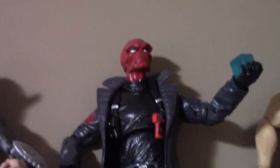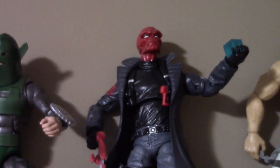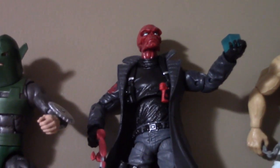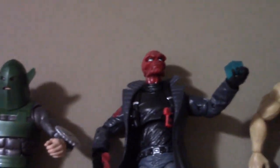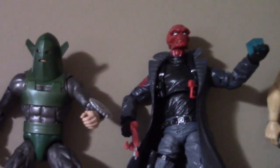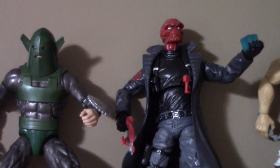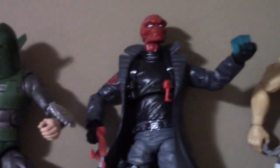That is the Red Skull. Comes with the Cosmic Cube. You may recognize that as the Tesseract from the Marvel movies, but I believe when this version came out, that was actually supposed to be the Cosmic Cube, which the Tesseract is based off of, but is actually quite different in the comics. He's a former Nazi. I guess he's still probably somewhat of a Nazi, since apparently we still have those around too.